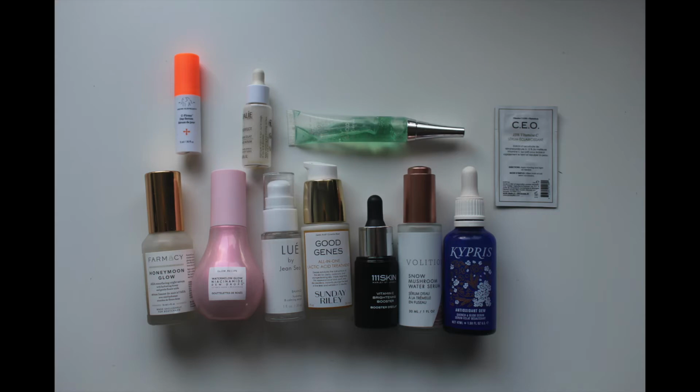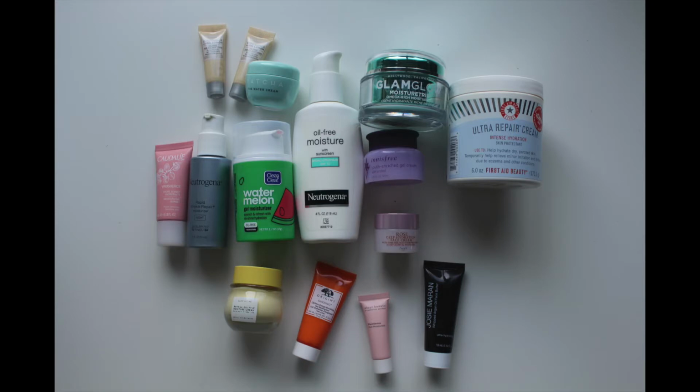For serums, I have 11. I don't need 11 serums. I'm fine with hopefully getting through quite a few of those, maybe having 5 by the end of the year. We'll see. Moisturizers, I have 16. I'd be fine, again, getting through some of my minis and some of my full sizes that I'm getting close to finishing, and finishing the year with 8.